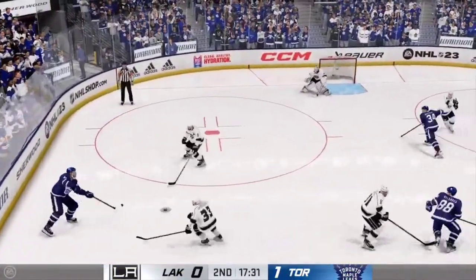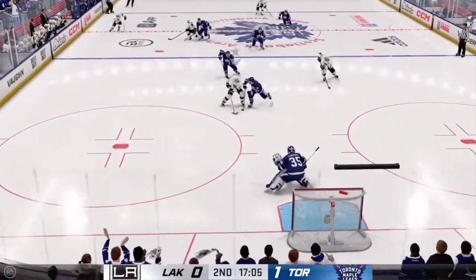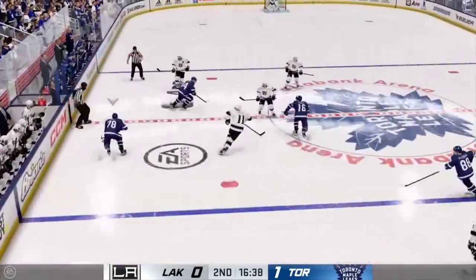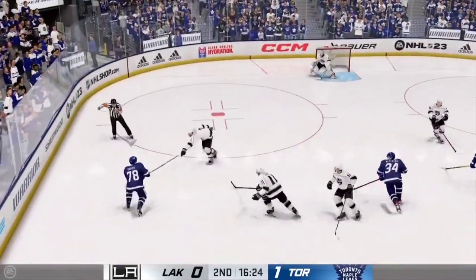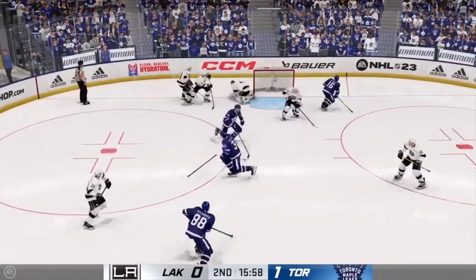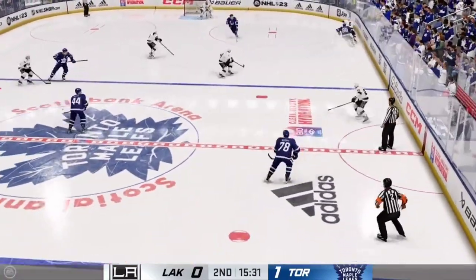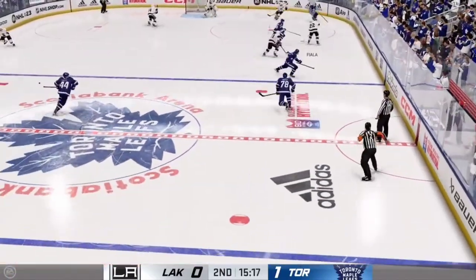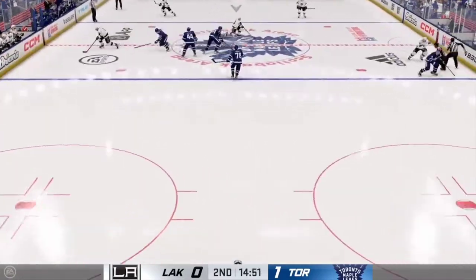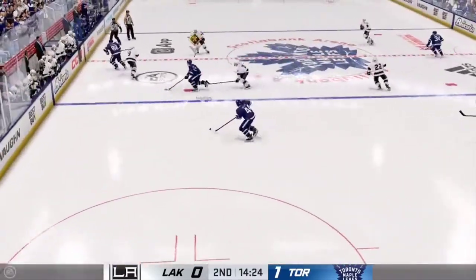Looking to make something happen along the boards. He's got a little jump. He's in! Broken up from behind. Gains the zone on the left wing. Loves the puck into the corner of the offensive zone. Moves it to Doughty. Puck moved over to Fiala. Los Angeles moves it ahead. Oh, they probably want a redo on that.